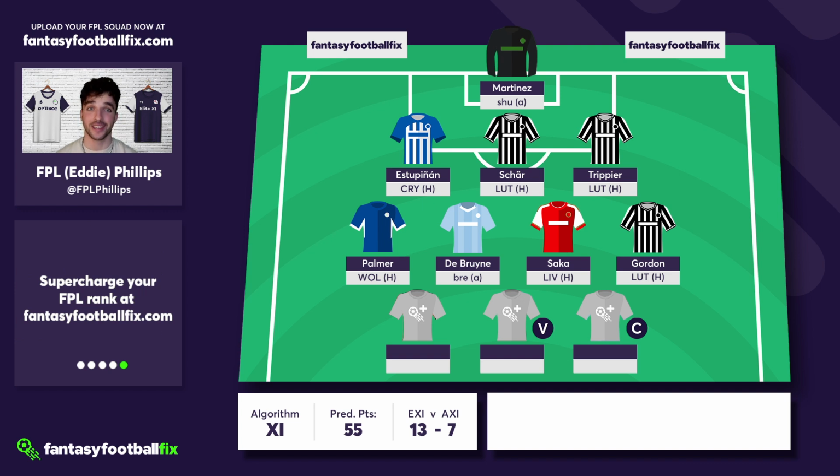Saka is one that I'm maybe even considering benching, to be honest. He's not a pick that I'm backing overly that much. He has managed to grab quite a few attacking returns as of late, though, which is putting me off dropping him down to the bench, especially with his high ownership.